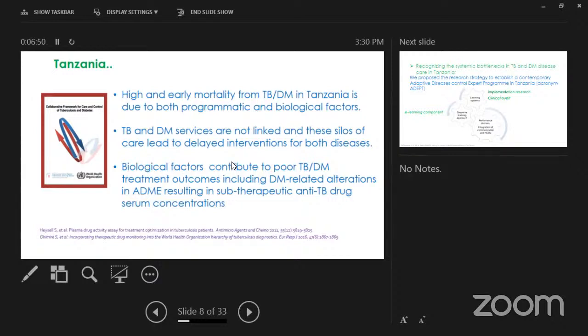I emphasize that perhaps programmatic factors are the reasons of this high rate of mortality, but also some biological factors may contribute. With the programmatic factors, we understand these diseases are managed in silos, integration has not started, and this delays the interventions of both diseases.